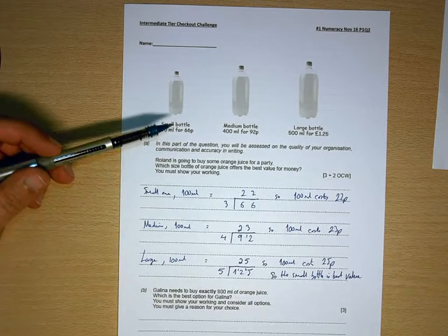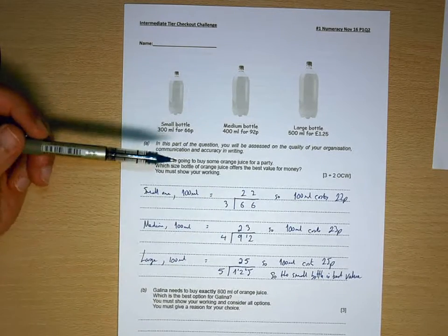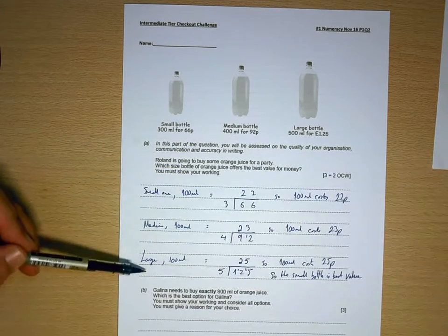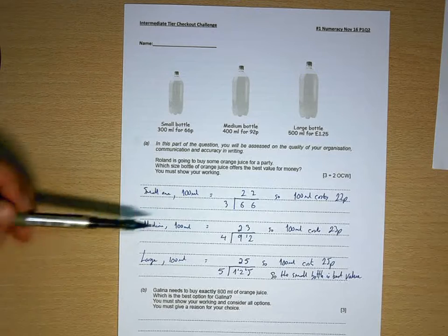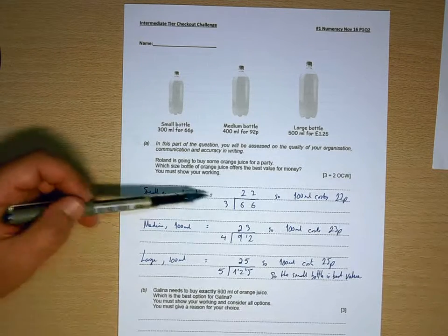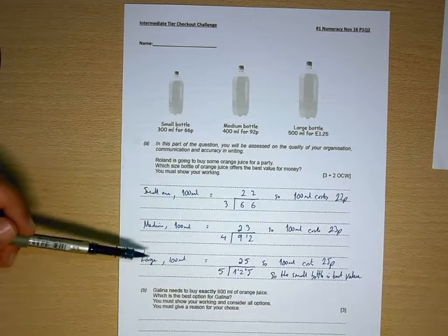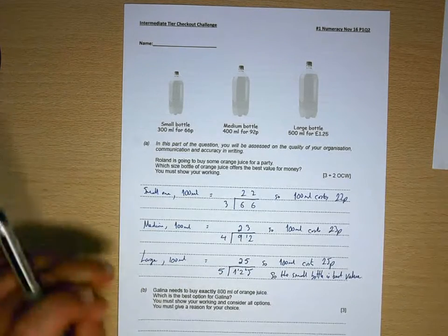And that's as far as the 2 marks for the organisation and communication. That's good enough. It's clearly telling for every line what I'm doing. I'm working with a small one. I'm finding 100 milliliters by dividing, and there's my calculations, and then I have a conclusion.